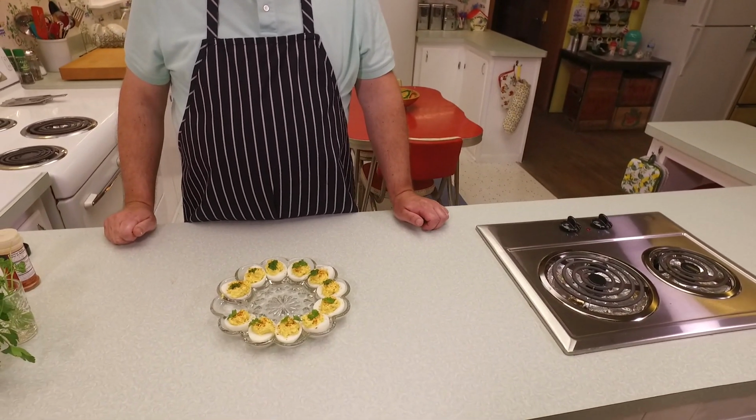A great hors d'oeuvre any time of year. Deviled eggs really don't have a season. They're always good. What I like is you're getting the white of the egg, which still has that nice hard-boiled egg flavor. Yeah. And then the filling is so good.